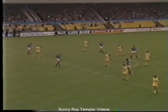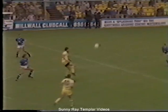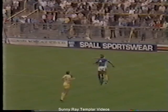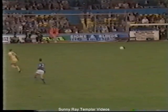They seem to be finding quite a lot of space down Millwall's right-hand side. Dennis Solomon under a great deal of pressure at right back. And Sharp once again finds Cottee, but the linesman flags it offside. The ball forward by Wood, looking for Lawrence. Solomon for Millwall. His through ball going astray.